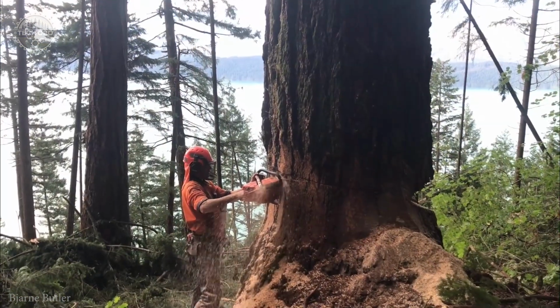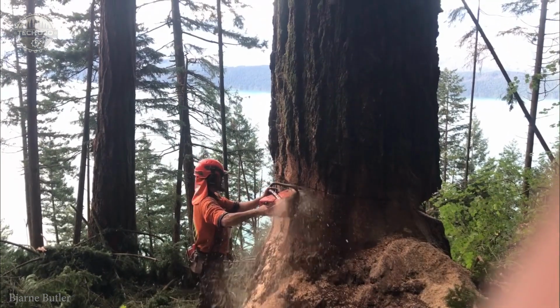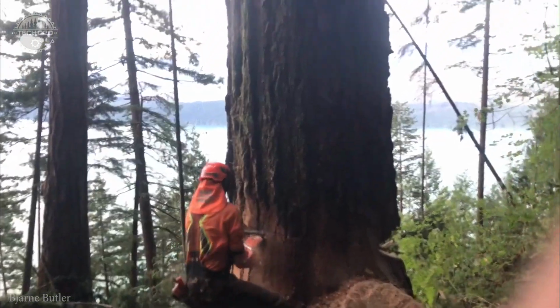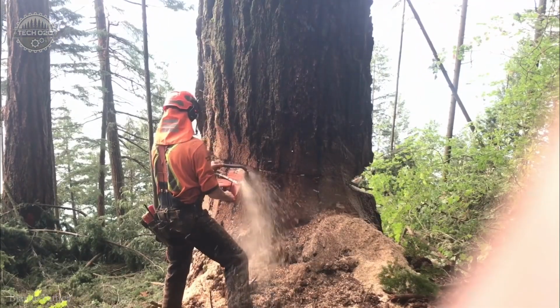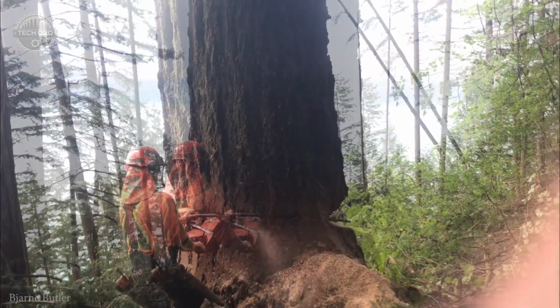A tree, a man, a moment of strength and skill. The craftsman is not just cutting down a tree. He controls each cut with precision and respect. When knowledge and experience are combined, the chainsaw is just an extension of the craftsman's hand.